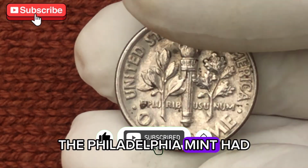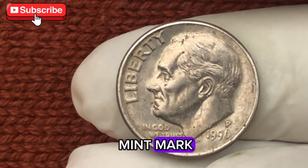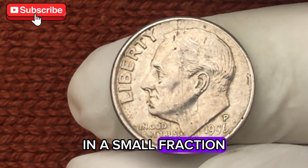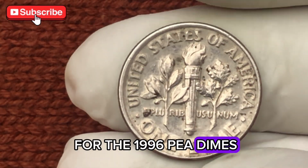The Philadelphia Mint had been producing dimes for decades, and most of the coins minted in 1996 had the expected P mint mark to denote their origin. But this particular year saw a small but impactful flaw in a small fraction of the production. A minting error that would lead to a rise in value for the 1996 P dimes in the future.